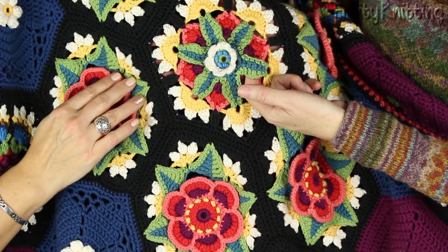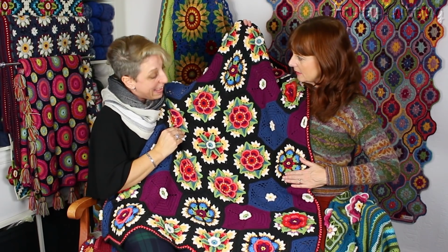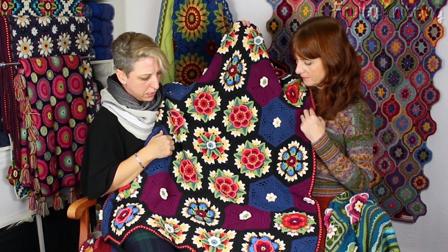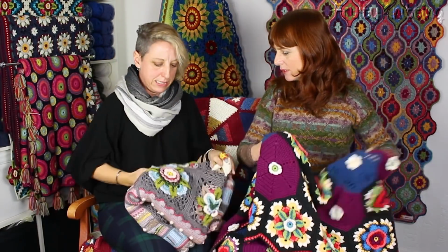It's exciting, isn't it? Yeah. All this layering. And this is in cotton, I can feel, isn't it? This is a DK weight cotton. Again, good clear colour. Yeah, it's beautiful. And the one over here is more muted and looks very, very technical.